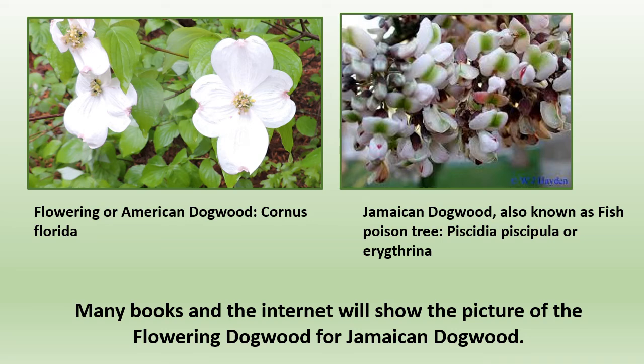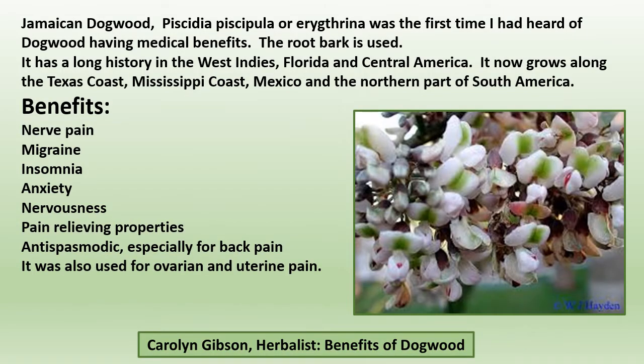Now they both have white flowers, but you can see the flowers are made a little differently. And many books and the internet will show the picture of the flowering dogwood for the Jamaican dogwood. Now, the Jamaican dogwood was the first time I'd ever heard of dogwood having medical benefits, and the root bark is used. It has a long history in the West Indies, Florida, and Central America. It now grows along the Texas coast, the Mississippi coast, Mexico, and the northern part of South America. It is for nerve pain, migraines, insomnia, anxiety, nervousness, pain relieving properties, antispasmodic, especially for back pain, and has also been used for ovarian and uterine pain.